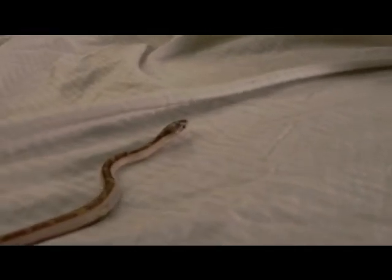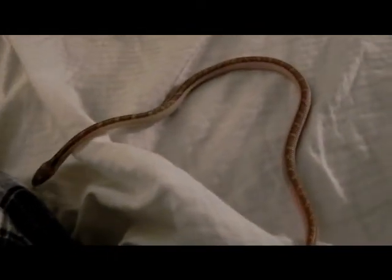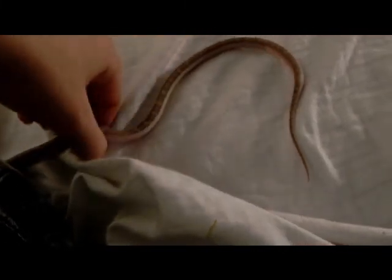Yep. I'm gonna reverse this over so that we get a different shot, a different angle. Do you want to grab him? Sure. And if you notice, his personality and demeanor is really different from the king rat snake. He's much easier to handle.